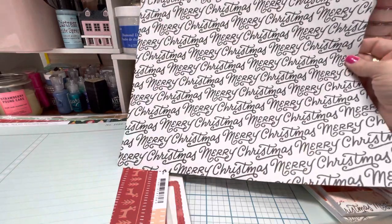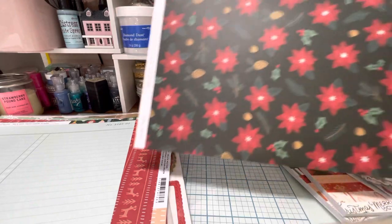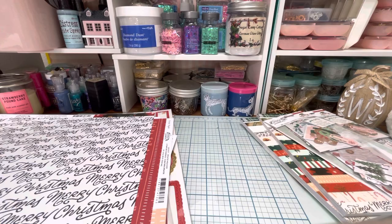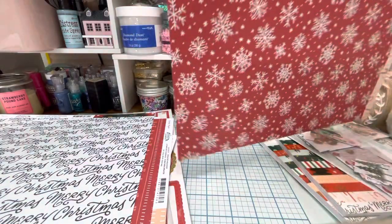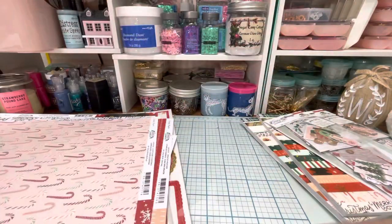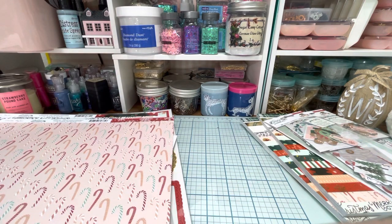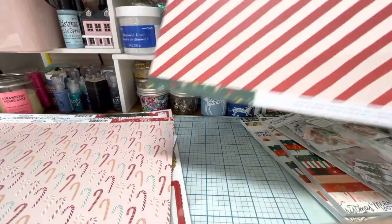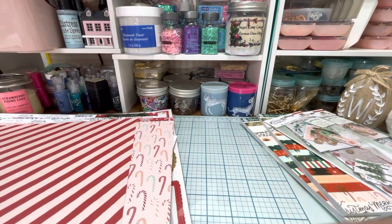So on one side it says Merry Christmas in black and white. And then on the back it's got pine cones and, what are they called? Poinsettias. Then we got the candy cane paper and the red snowflakes. We got two of those papers. Then we have the adorable Christmas lights. And on the back is the stripes. And then I love this.